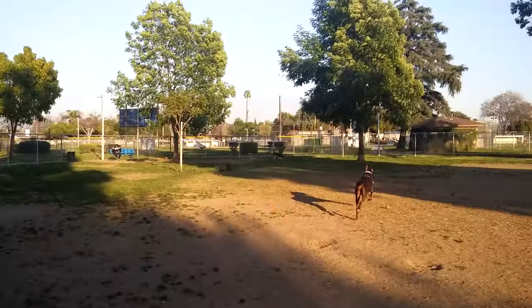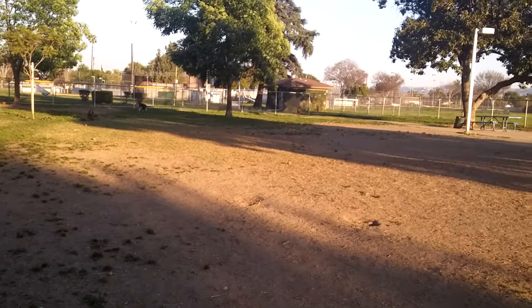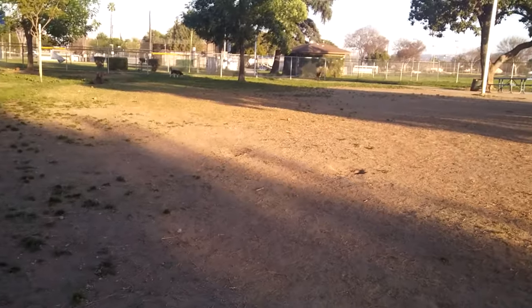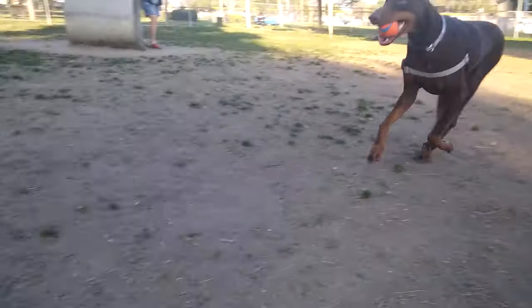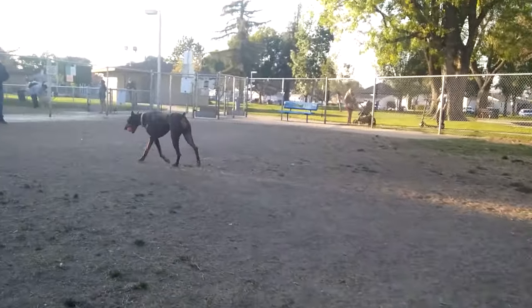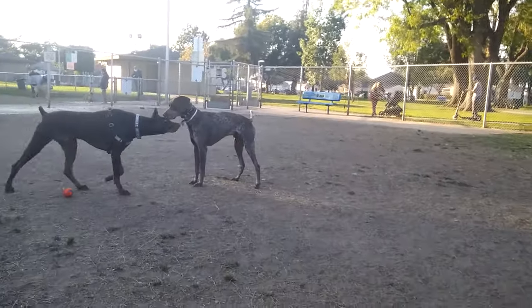Ready? Up. So did you get him for an exercise partner, or for protection, or all of the above? All of the above. I have a family, kids, so I protect the house, but I love to be outdoors, so he does too. Yeah, he's beautiful. His physique is really muscular. Yeah, I work him out often.